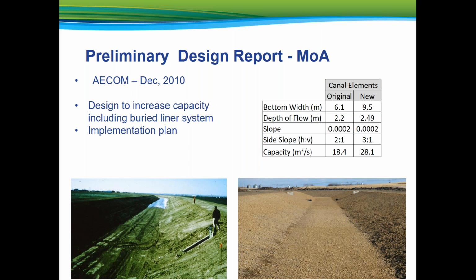The previously mentioned asset management plan stated that surface liners have a typical lifespan of 20 years due to harmful effects of UV rays. The preliminary design report laid out an implementation plan to enlarge the M1 Canal that included design, construction, and commissioning. To prevent seepage, the design included a buried reinforced polyethylene lining system that would be anticipated to have a service life of not less than 50 years.